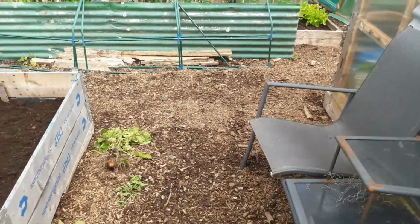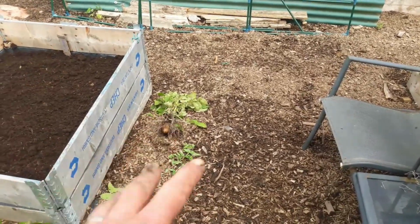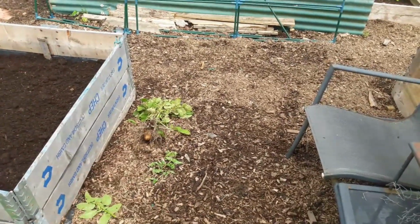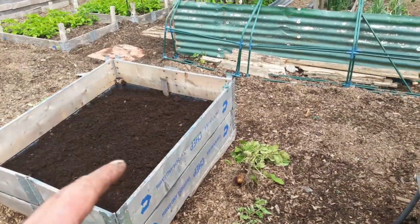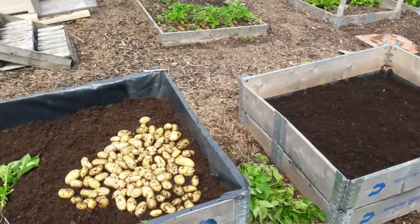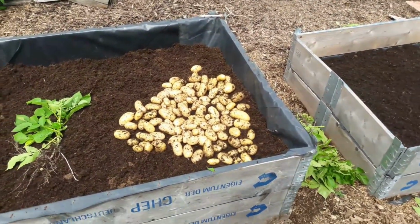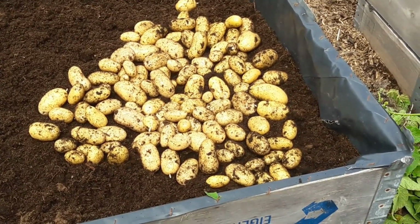Right, I decided it's time for these Charlottes to come out. They weren't doing anything. The late foliage was all turning on them. You see how stunted they were. So I took this entire bed out. I took one out of each of these two beds. So I've took that bed out and that one. And you know something, I'll take that.